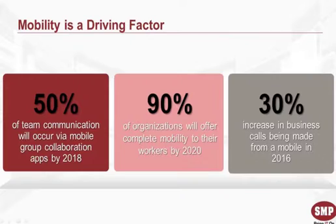For the most part, collaboration takes place in a physical room, a virtual room, or from your mobile device. Desktop collaboration is completely changing. The PC-centric approach is becoming less and less. And because mobility is so prevalent now, the tools have to work out of the pocket as well. 90% of organizations will offer complete mobility to their workers by 2020. That's an impressive statement right there. So in just a couple of years, 90% of the organizations out there will have an option for the employee to be remote. And 30% increase in business calls being made from a mobile device in 2016.